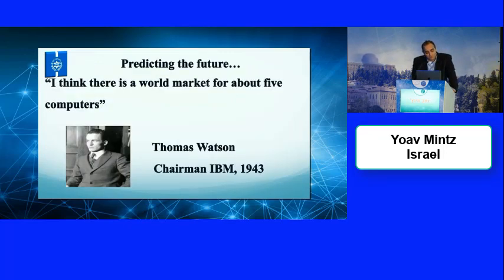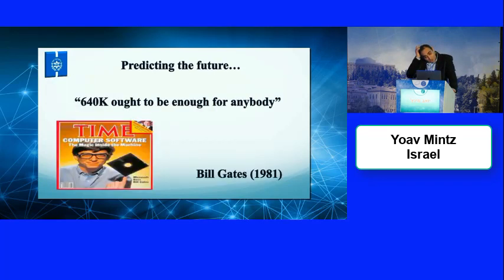So, you know, predicting the future is not an easy thing. And Thomas Watson, the chairman of IBM in 1943, already said, "I think there's a world market for about five computers." But he was not the only one that was wrong. Bill Gates, you know, says 640K ought to be enough for anybody, but we know now that every picture that we take with our smartphone is six times as much.